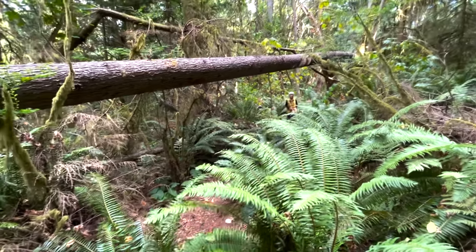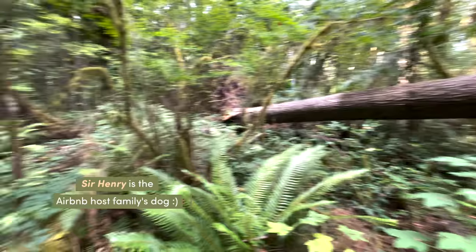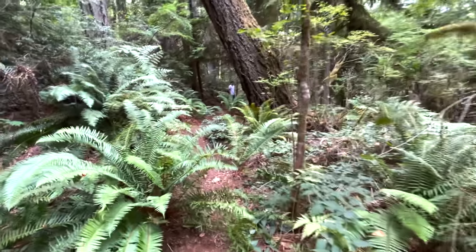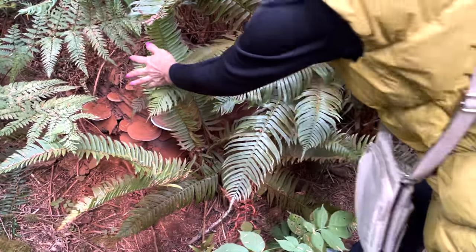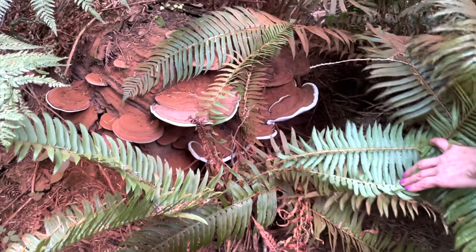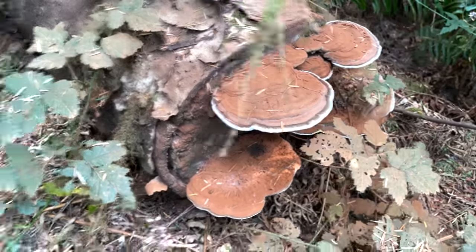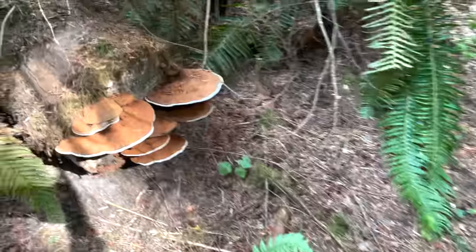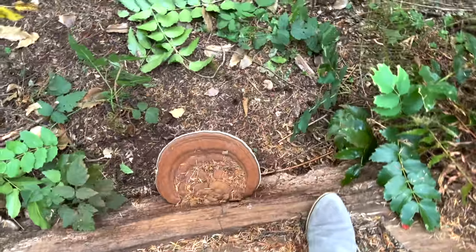Whoa, that's Sir Henry. He is a protector, because there are cougars and bears here, but he scared them off by barking at them. Mommy just found a bunch of polypores. Look at that, extended family of them. Wow. We got polypores here, and I've never seen so many of them stacked up like that. So awesome. Oh, I bet this trail is filled with many mushrooms in autumn.